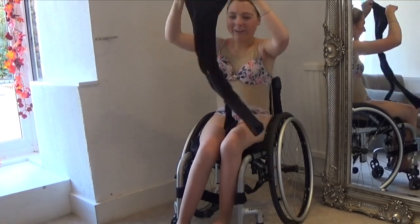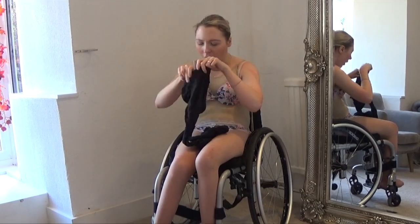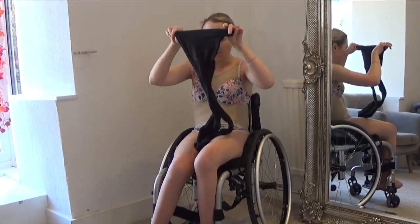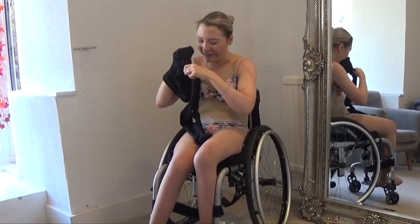Next up, I'm going to wear some tights. I'm putting tights on top of tights. Just don't ask. So, how I put tights on is, I separate the legs like this, and then I use my arms. Now you're probably going to be like, what?